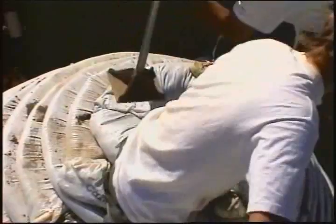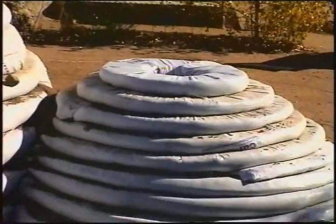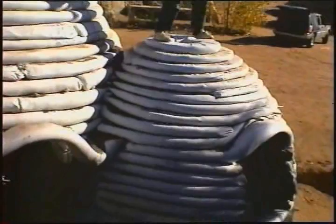Some of the small domes were completely closed, with smaller and smaller super adobe coils. Others were kept open for a small skylight at the top. These rings are made thinner than other rings, and it is important to tamp with a slight slope towards the outside.